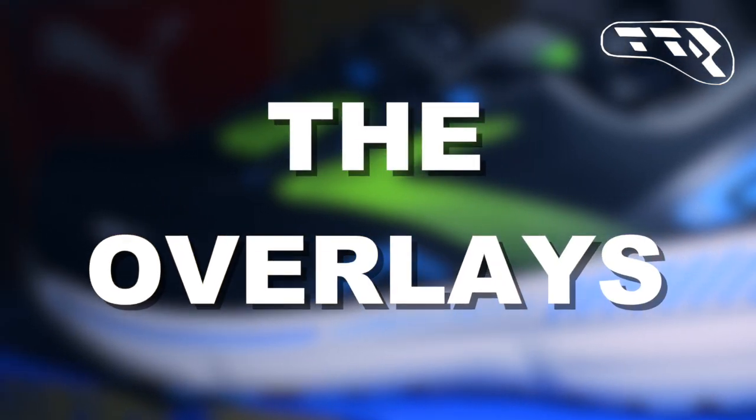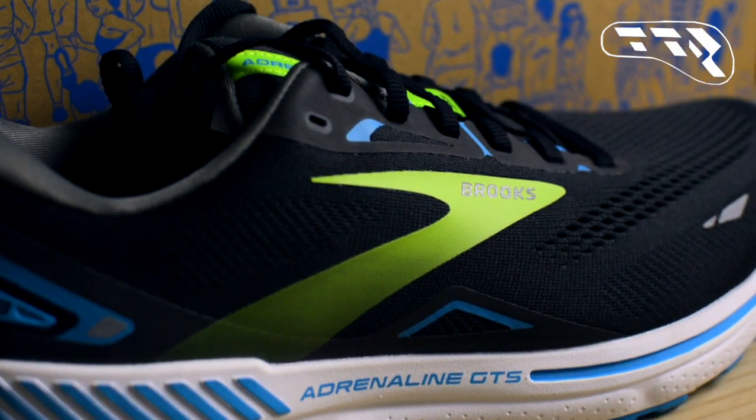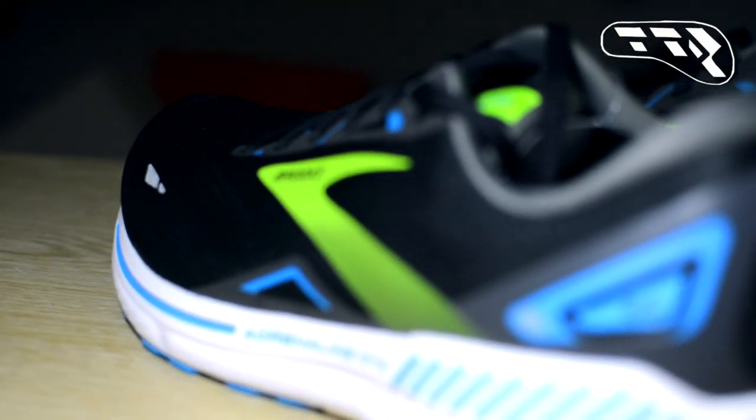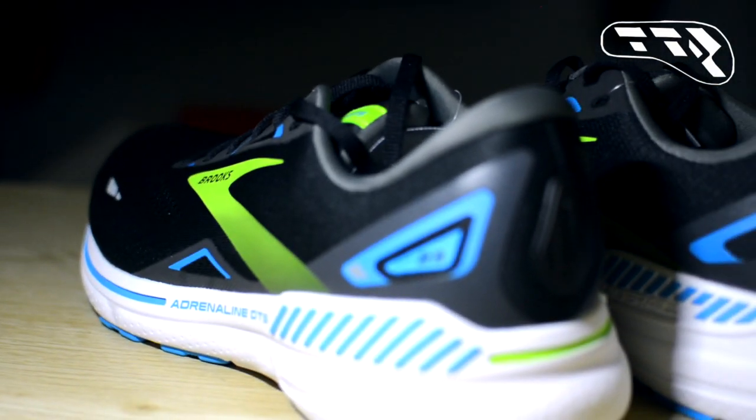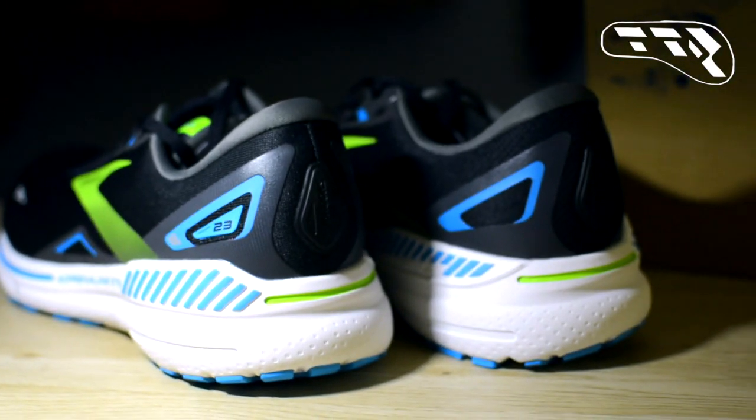We have some really nice overlays. These are technically called 3D fit print that give some structure and strength to the shoe. We have the Brooks logo in this bright green section here that gives more built-in structure to the upper on both the lateral and the medial portions of the shoe. More black and blue overlays at the arch and near the midfoot and the lateral part of the upper. Around the hind foot, around the collar here, we actually have a black and blue overlay on each side, which also has the 23 marking here in the back, indicating obviously the update or the version of the shoe.